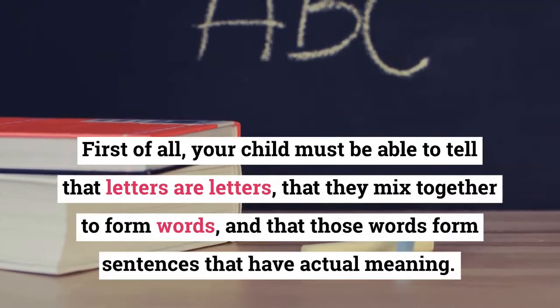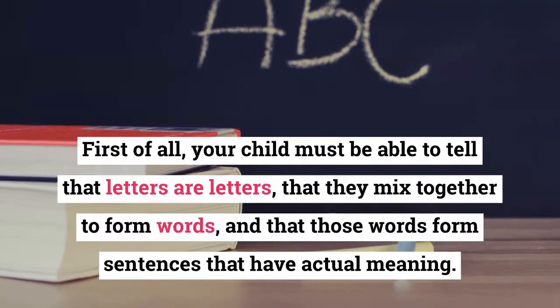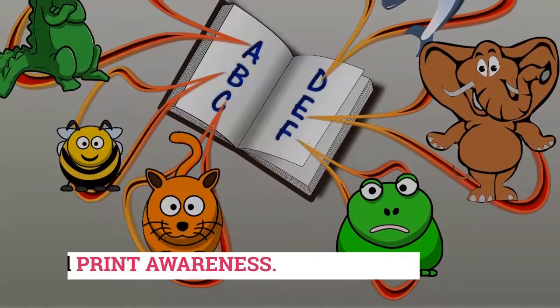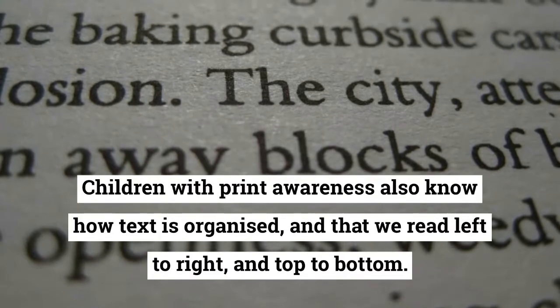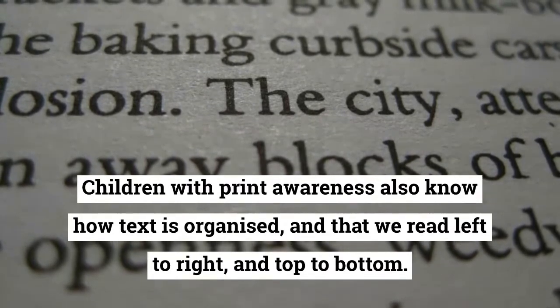First of all, your child must be able to tell that letters are letters, that they mix together to form words, and that those words form sentences that have actual meaning. This concept is called print awareness. Children with print awareness also know how text is organized and that we read left to right and top to bottom.